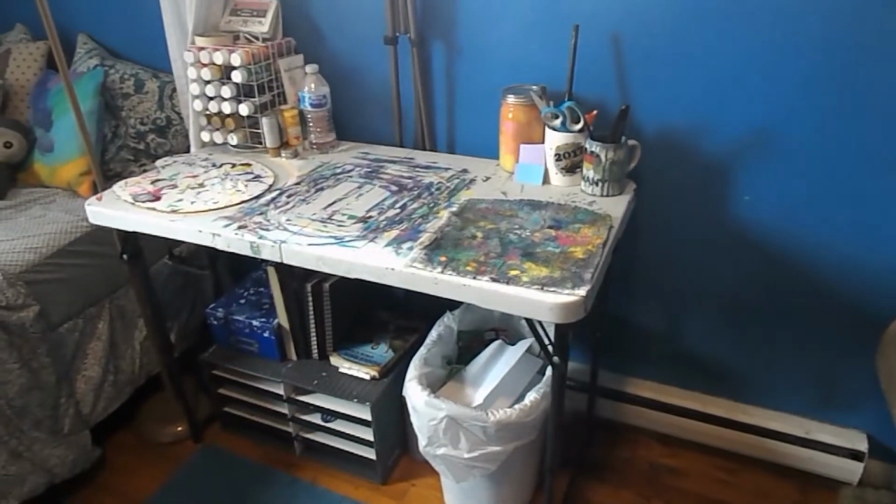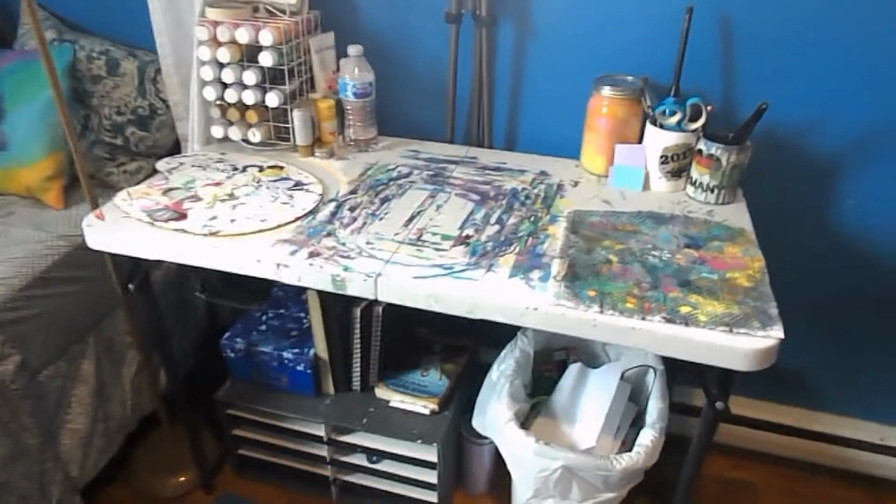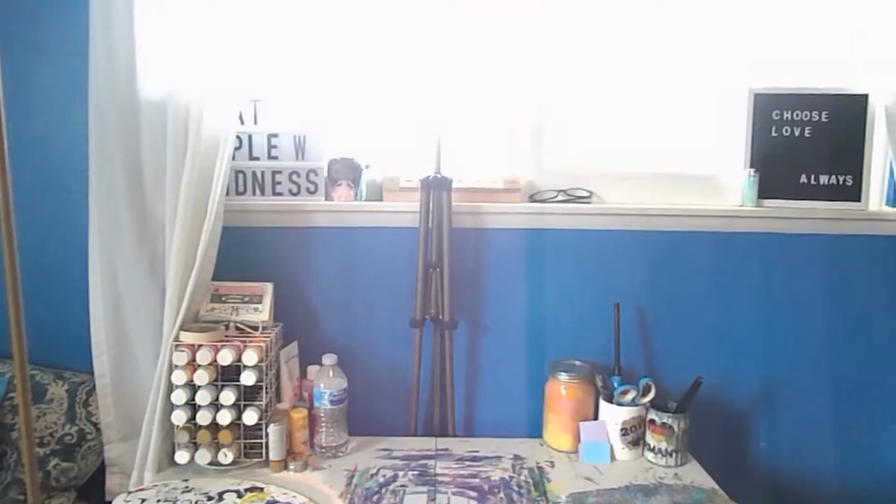And then, if you keep turning, you'll get to this big window, and what's that? It's a studio! Hey! By studio, I mean my one table where I do absolutely everything. But let's go up to this window first real quick.